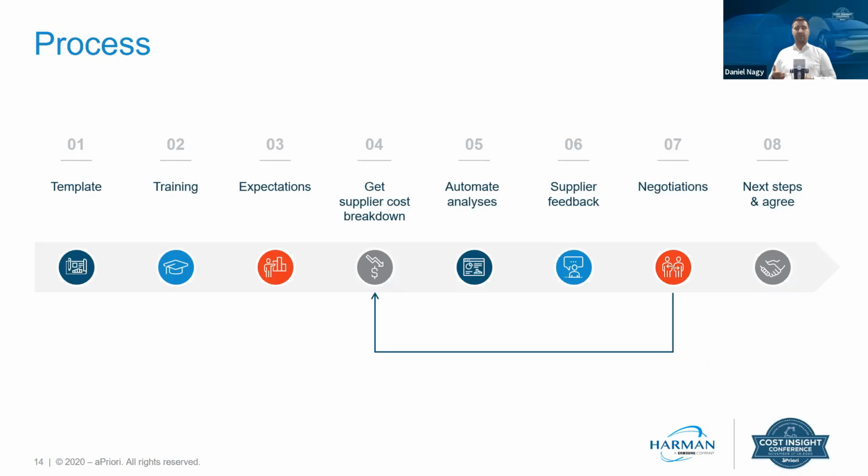Build an analysis tool which is helping you to consume big data, because I can tell you, one day you will have so much data that you will not be able to work with Excel anymore. Give positive and negative feedback to the supplier. At the end, agree on the pricing and define next steps if there is a gap.